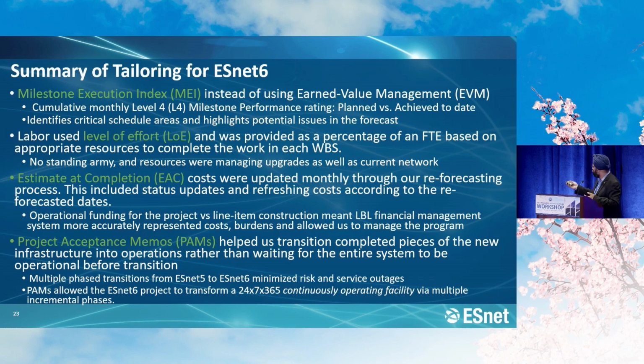And the way we did it was something called project acceptance memos. These memos would be signed by the federal project director. We had enough evidence to say it was operating, it was completed, and then we would transition it into operations and move to the next. So essentially, while we had a full project, we transitioned pieces into operation during the project.